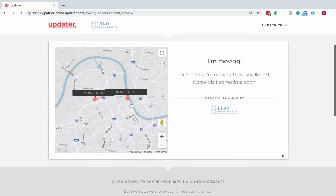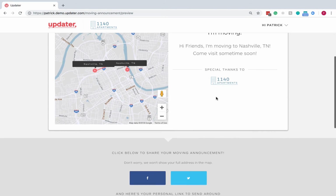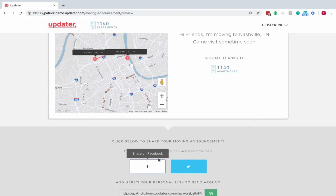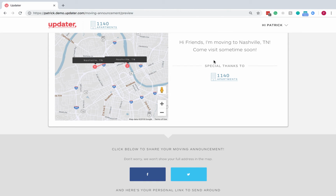So they can customize these pieces here, but what they won't be able to change is a special thanks to your community. This is obviously fun for your residents, but it can really act as an implied referral for you guys on site. Imagine this going out to thousands of Facebook friends or Twitter followers, being sent around on email. That's a ton of people seeing your logo and having someone's excitement to move associated with your community.